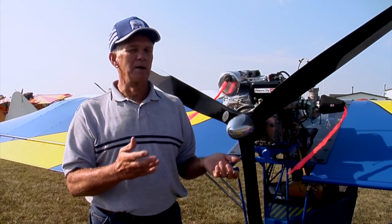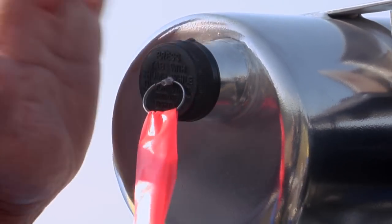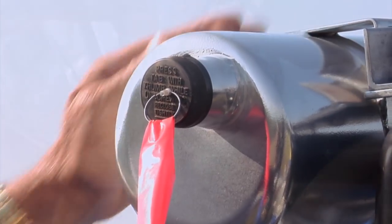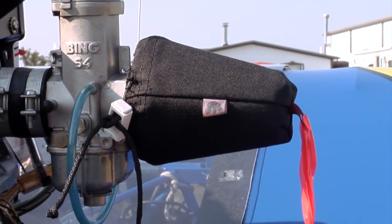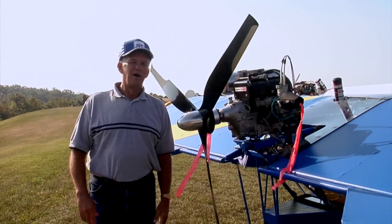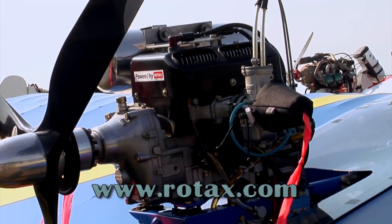Some people run them higher. That's where I put mine. If I'm at any place any length of time, I put these on when I land, especially in cold weather, because your engine will draw that cold air back in, and it causes moisture, and moisture can be really, really hard on your engine. I've got 238 hours on it.